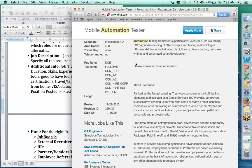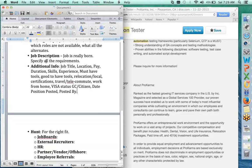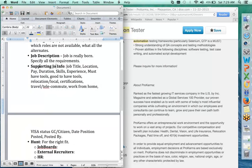Now, why did I open Dice to do this, team? To show you what kind of a job description goes in, what kind of additional info or supporting info goes in. All right. I'll just say this is supporting job info.